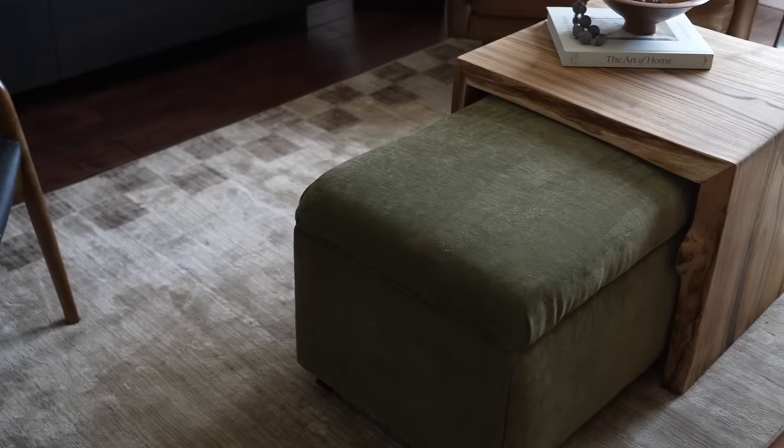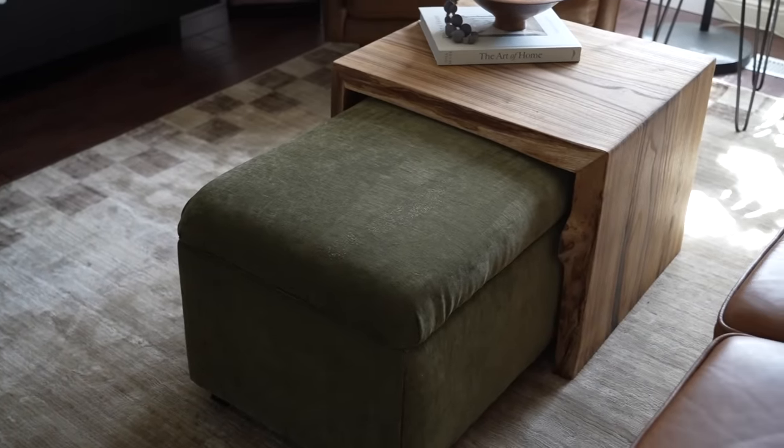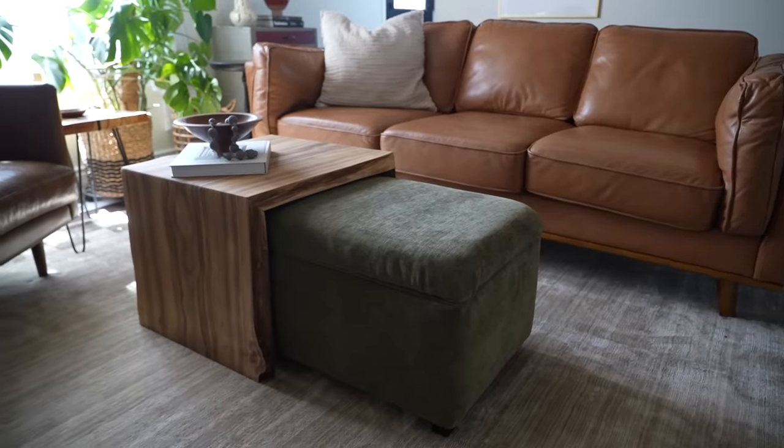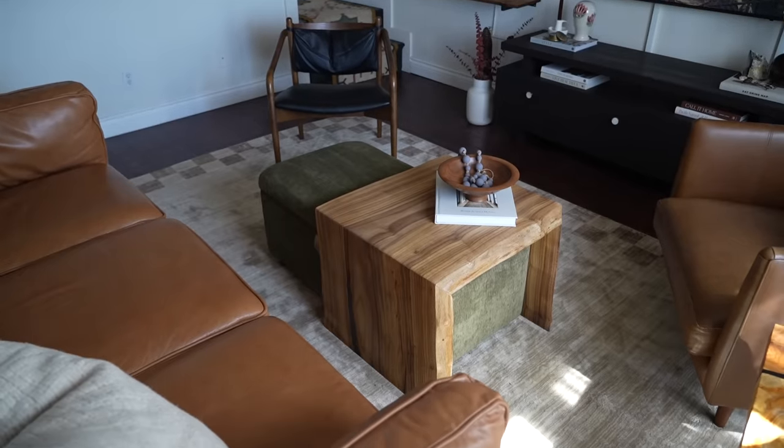I was thinking it would have been nice to add storage in this ottoman, but honestly, after talking to Jeff, we both agreed that we probably would never use it. Storage was not an issue in this living room anymore, so I think I'm happy with the decisions I've made on this project, and I think it looks awesome.